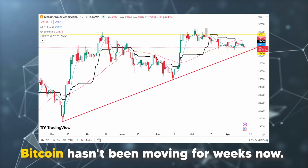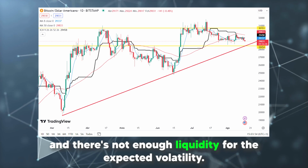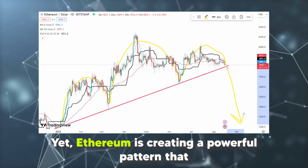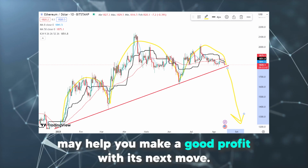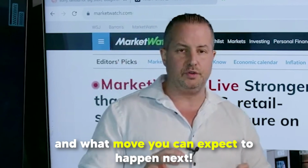Bitcoin hasn't been moving for weeks now. People say crypto is completely dead, and there's not enough liquidity for the expected volatility. Yet, Ethereum is creating a powerful pattern that may help you make a good profit with its next move. Yesterday, Gareth did a close analysis of it and what move you can expect to happen next.